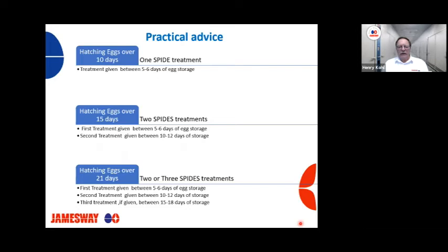The second one is hatching eggs over 15 days. If you're keeping eggs over 15 days, I recommend two SPIDE treatments. The first one, again, between 5 and 6 days of egg storage, and the second one given between 10 and 12. Again, 5 to 6 days after the first. And every treatment should be 5 to 6 days after the previous one. So if you don't get your eggs until they're 6 days into the hatchery and you SPIDE them on 7, you want to do every 5 to 6 days after that.